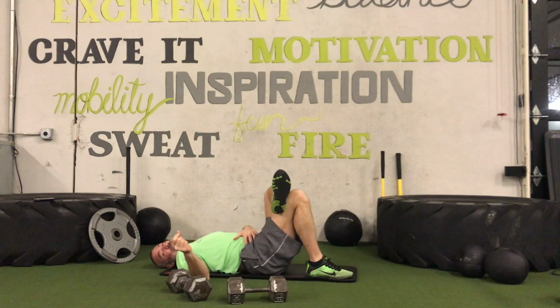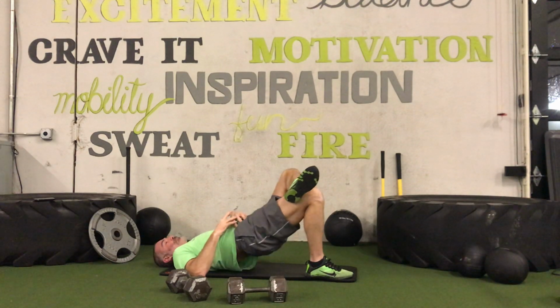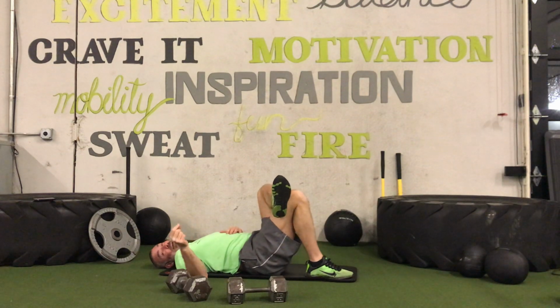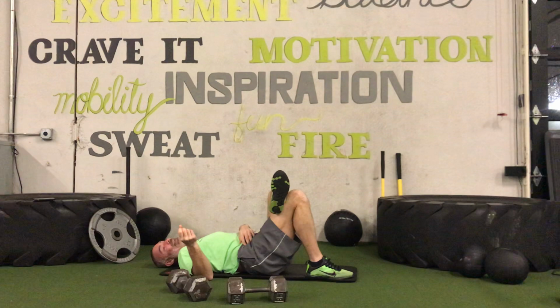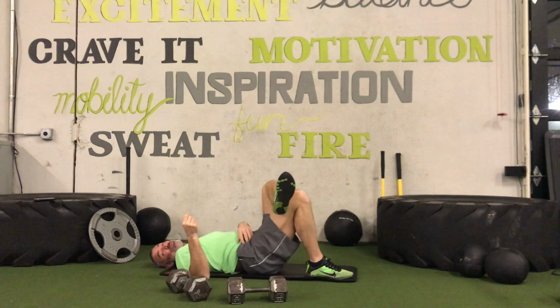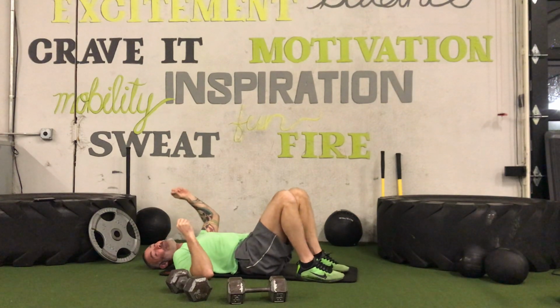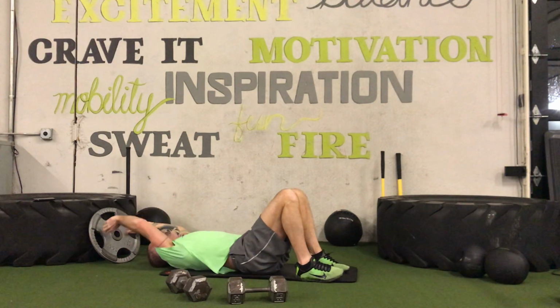Remember, your foot can be up on something or not. You can have weight on your hips or not. Right hip bridge 20. Now, just because I'm controlling the circuit a little bit doesn't mean you have to wait for me. Round one, 12 to 15 lat pullovers, 20 right hip bridges. Round two is 12 to 15 lat pullovers and 20 left hip bridges.